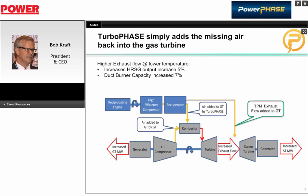So on chart 3, the Turbophase system simply adds that missing air back into the gas turbine. And in the upper left-hand corner of the picture, the 3 blue boxes represent the reciprocating engine that's driving our high-efficiency compressor, and that's an intercooled compression process, so it uses quite a bit less horsepower to pump the same pressure air compared to the gas turbine, and that's one of the sources of efficiency of our system.